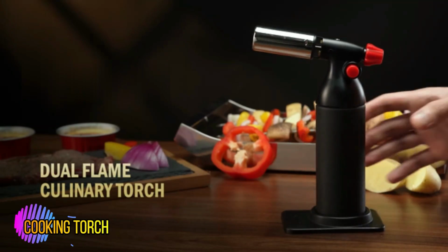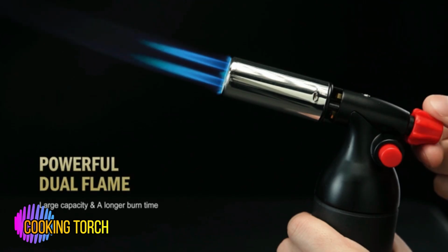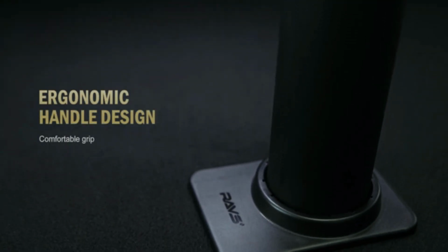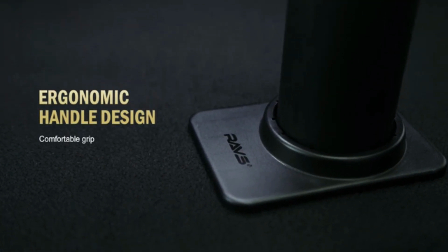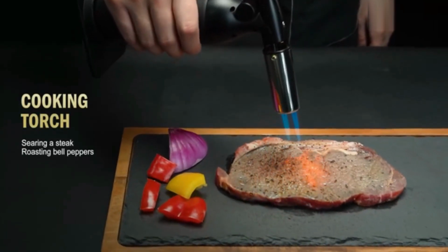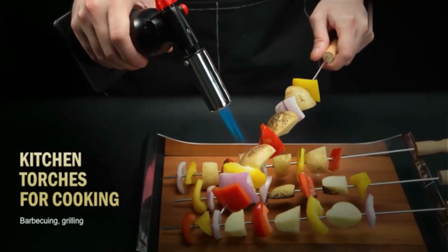Cooking torch. Classic, safe, sturdy creme brulee torch. The safety lock could prevent accidental ignition. Also, the ergonomic design provides comfort to your hand and keeps it away from the flame. The aluminum alloy material adopted makes it more resistant and sturdy.